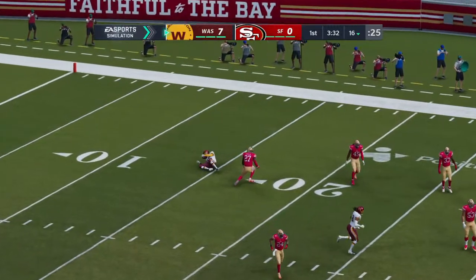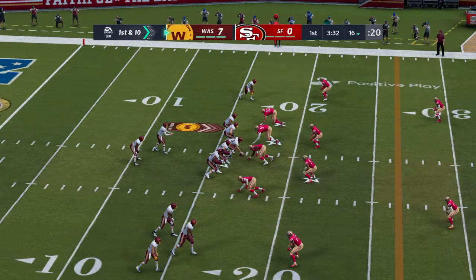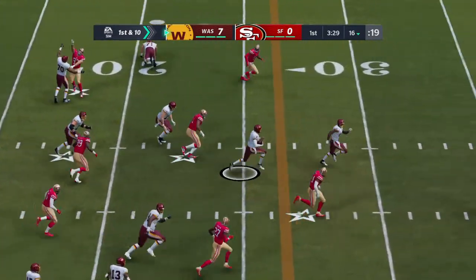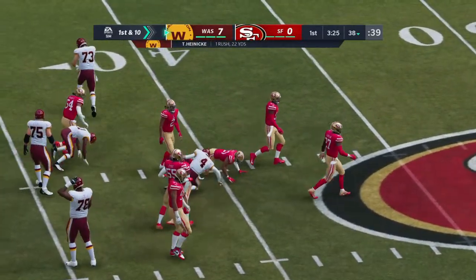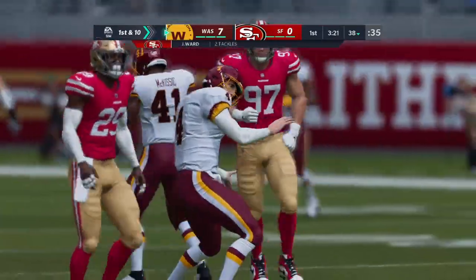It'll be a 51-yard punt that time. And it will be Washington football now with a 1st and 10 at their own 16-yard line. And they'll run the option to start the drive. Big hold at the 30. And he'll take this all the way up to the 38-yard line. He was brought down. A good pickup there, a 22.